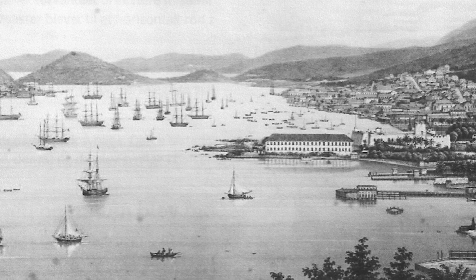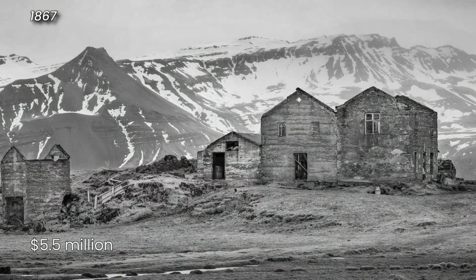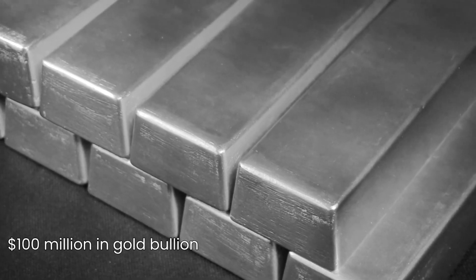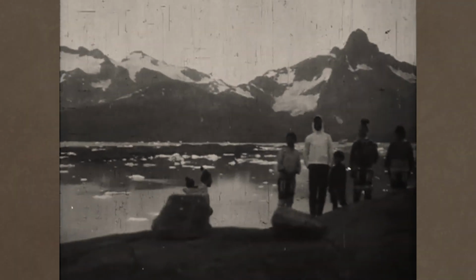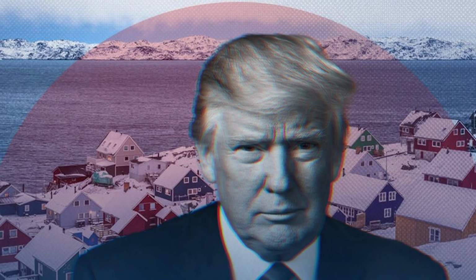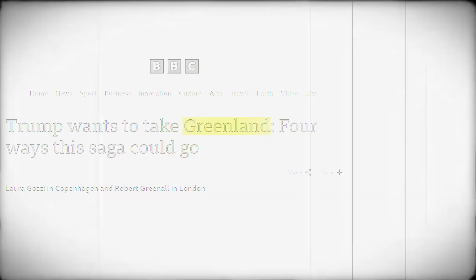Decades before purchasing the Virgin Islands, in 1867, Secretary of State William H. Seward floated the idea of buying Greenland and Iceland for $5.5 million. Nothing came of it, but the idea resurfaced in 1946 when President Harry Truman offered Denmark $100 million in gold bullion for Greenland, about $1.6 billion today. Fast forward to 2019, during his first term, President Donald Trump revived the idea of buying Greenland, sparking global headlines.